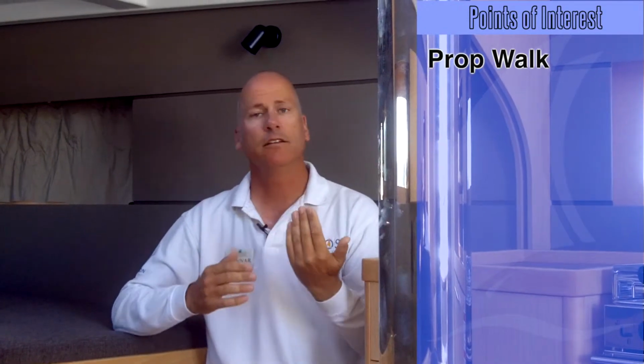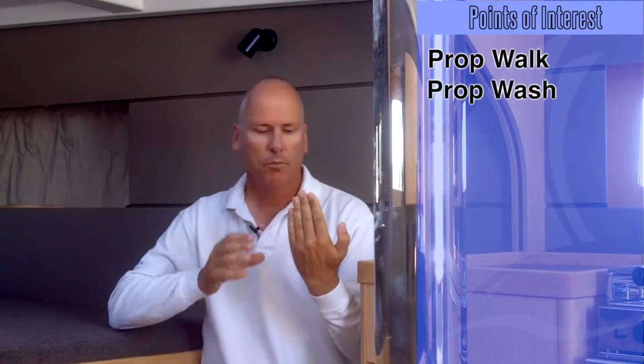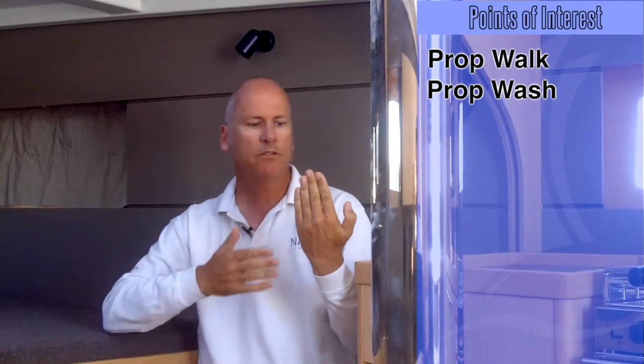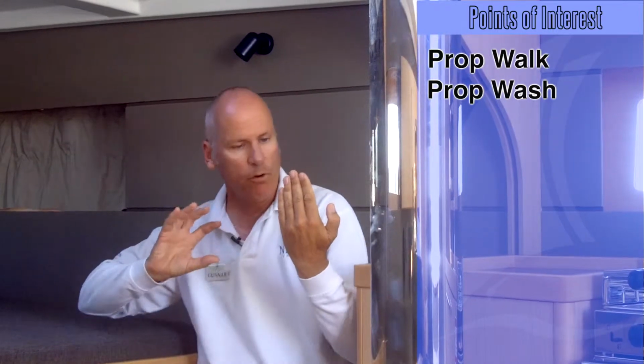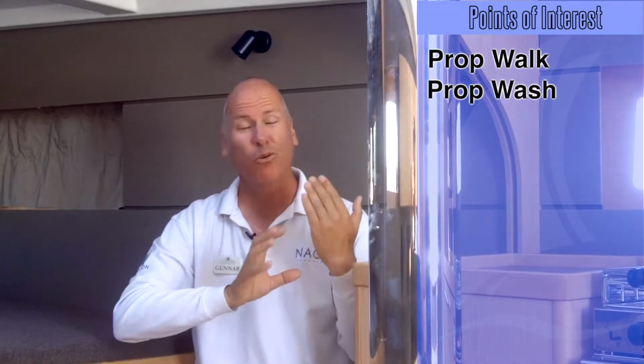The second important factor that comes into play is something called prop wash. Because the prop is in front of the rudder, when the prop starts spinning to move the boat forward, it pushes a lot of water against the rudder. So the rudder becomes incredibly effective.